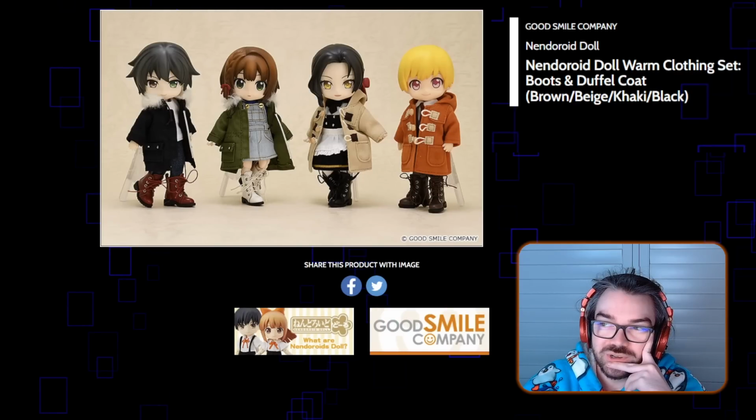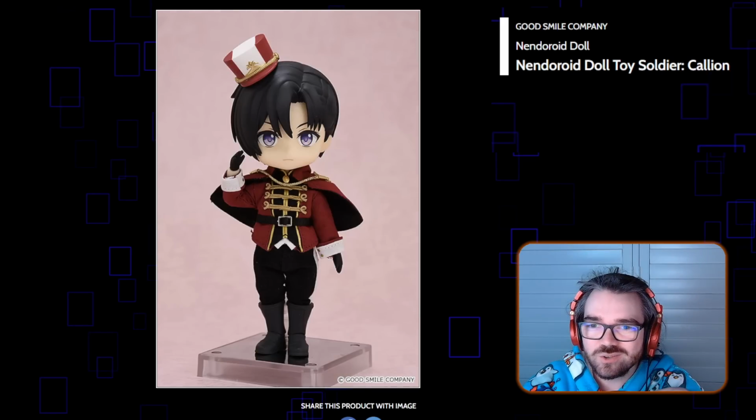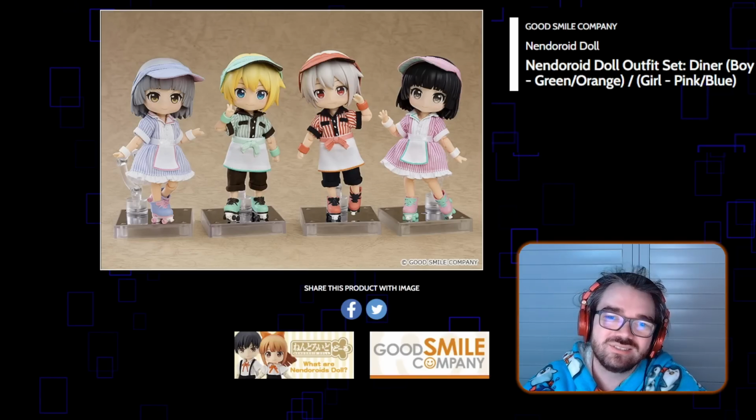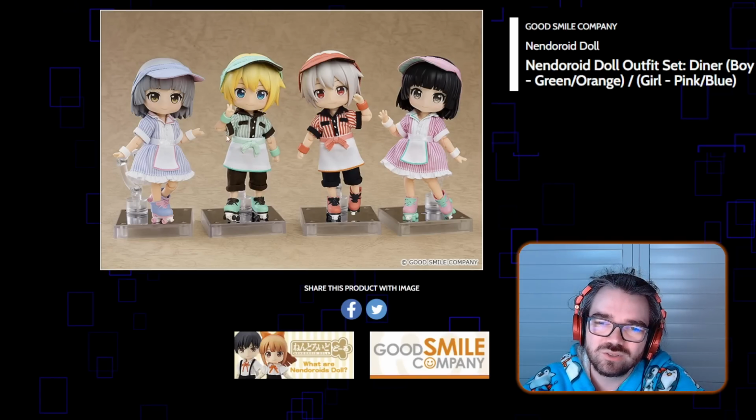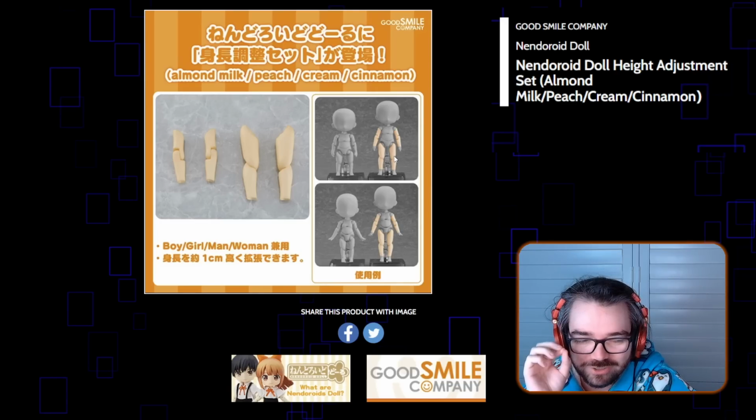Are we doing Nendoroid dolls now? Warm clothing sets? Mouse King? What even is that? Toy Soldier? Roller Diner? I mean, the girls are kinda cute, but the boys look stupid. I thought this was a conversion set to make a normal Nendoroid a Nendoroid doll, but it's actually just to make the Nendoroid dolls bigger. I'm definitely not the target audience for Nendoroid dolls, at all.